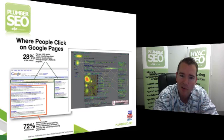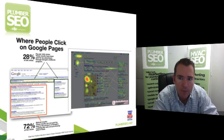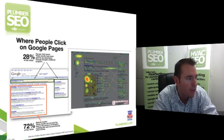The other image on the right is what's called a heat map, and special technology is used to see where the eyeball is looking when they pull up a screen. And this heat map just shows that the majority of people are looking directly at the map and the organic section. That's where they spend most of their time looking.